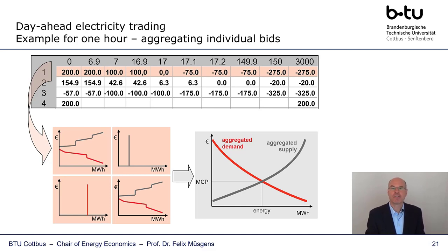So assume the price is 150. Then we go through the list. The first market actor, if that's the intersection of supply and demand, produces 275 and sells that. The second market actor also sells at this relatively high price, 20 megawatts. Third market actor also sells 325 megawatts, and only the fourth in this example buys 200 megawatts. However, you already see that if it were, hypothetically speaking, only these four market participants, but there are obviously more, then this could not be the equilibrium price.